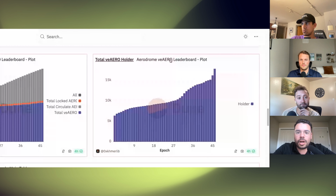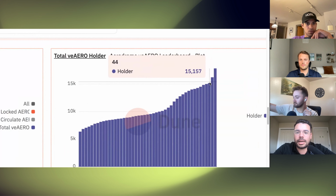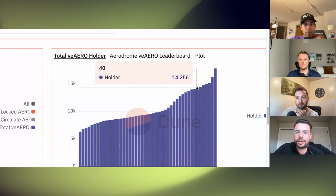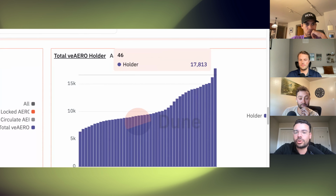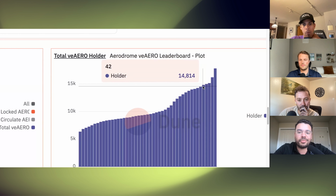I think the first piece we want to chat about, really briefly, is this abnormal uptick in veAERO holders. Just in the last two epochs, the last few weeks, we've seen almost a tenfold increase in what we normally see in terms of the growth of holders. The typical epoch is 200 or 300 holders in growth. But just in the last two epochs, we've seen a jump of 1,000 holders and then a jump of 1,500 holders. So you've seen 2,500 new veAERO holders, which typically would take 5 to 10 epochs to get. We've gotten them in 2 epochs.